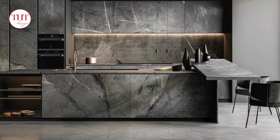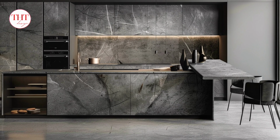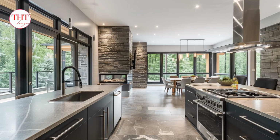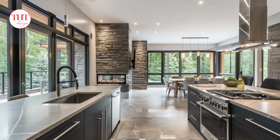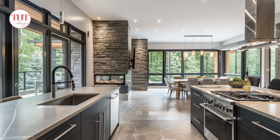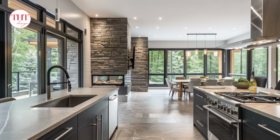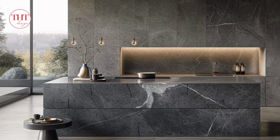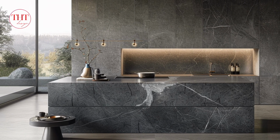Adapts to different lighting. Gray stone countertops appear different depending on the lighting. They can look cool and sleek in bright light or warm and inviting under softer lighting. Wide range of stone choices, from light gray soapstone to dramatic dark granite. There's a gray stone option to suit various design preferences and budgets.